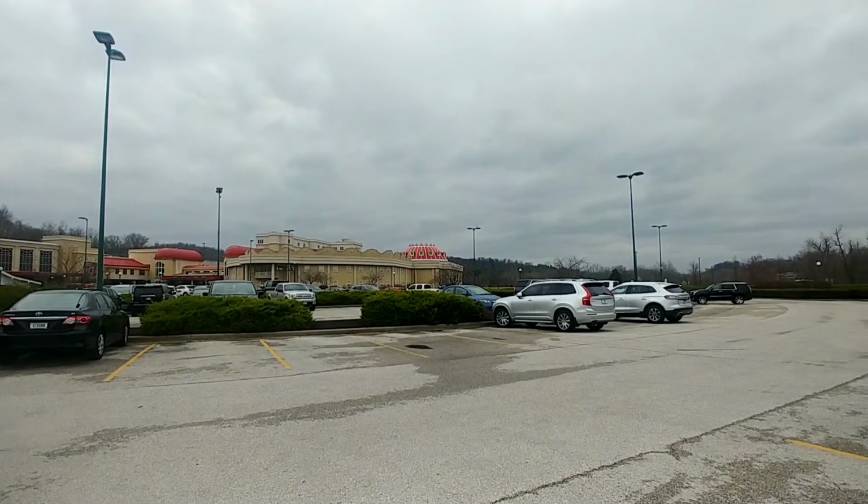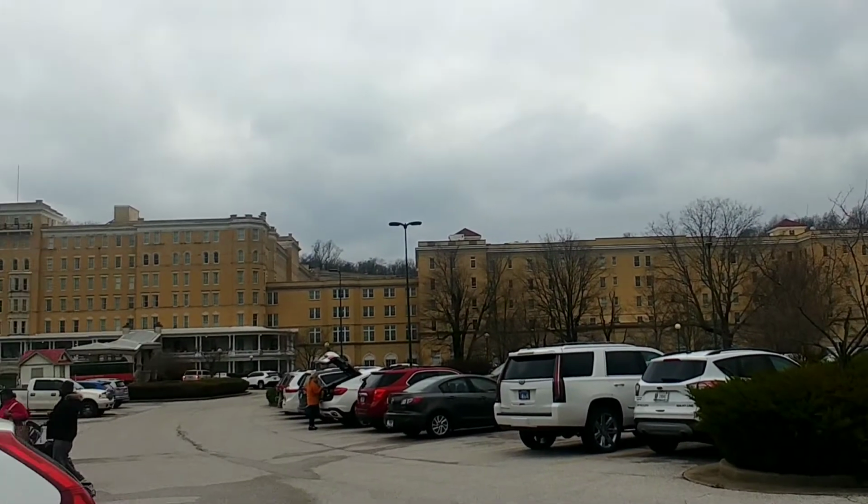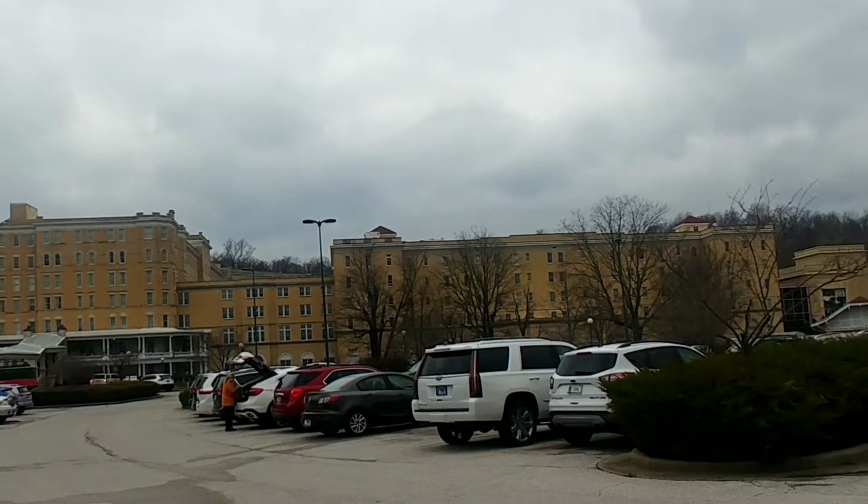Alright guys, that area over there is the entrance opening to French Lick Casino and Resort. And I'm about to walk in.